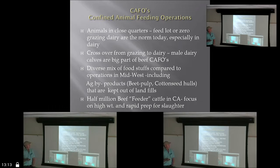So animals are in close quarters. It's also called a feedlot or zero grazing. In other words, it's no grazing. You bring the food to them. And it's especially important in dairy. In fact, dairy is California's number one product. And they're mostly confined feeding operations with very few exceptions.